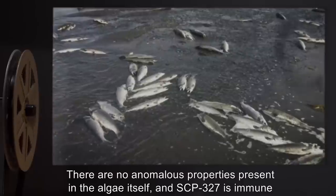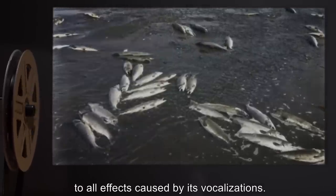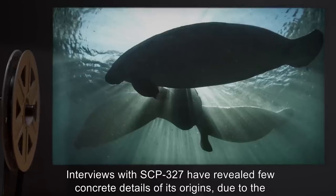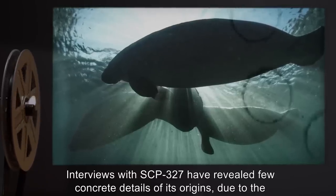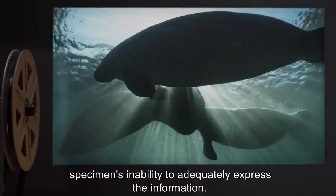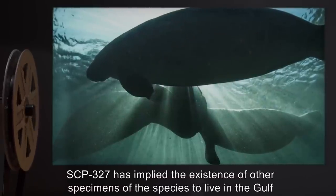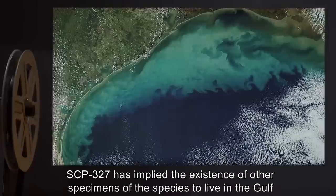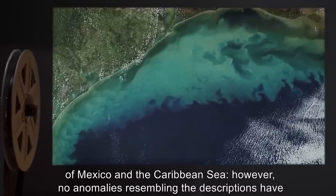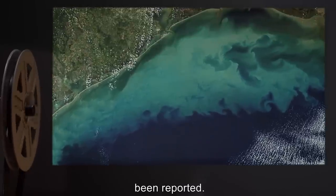There are no anomalous properties present in the algae itself, and SCP-327 is immune to all effects caused by its vocalizations. Interviews with SCP-327 have revealed few concrete details of its origins, due to the specimen's inability to adequately express the information. SCP-327 has implied the existence of other specimens of the species to live in the Gulf of Mexico and the Caribbean Sea. However, no anomalies resembling the descriptions have been reported.